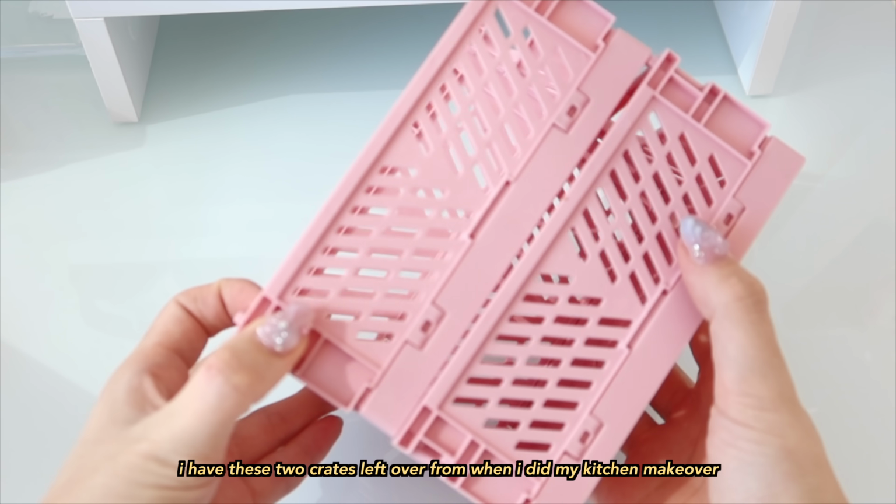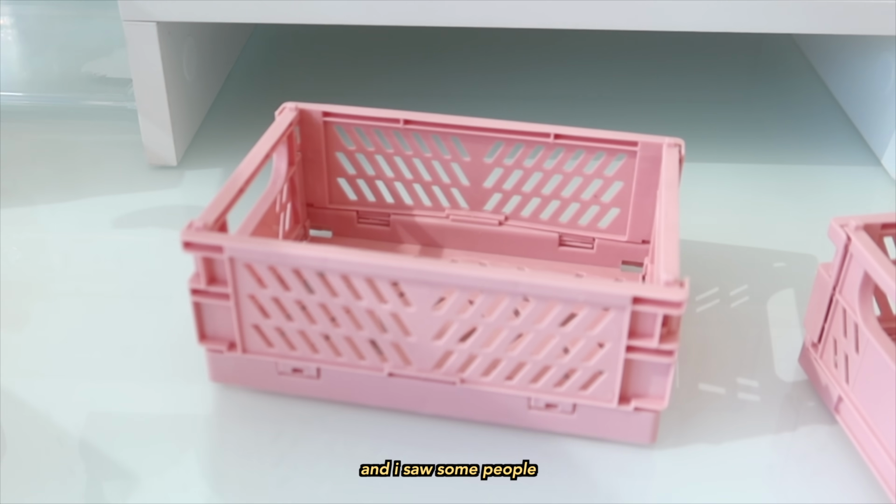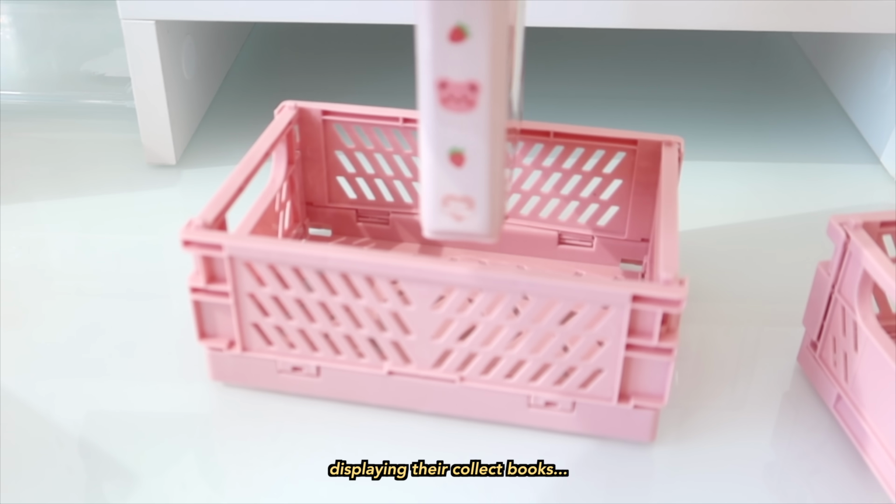I have these two crates left over from when I did my kitchen makeover, and I saw some people displaying their collected books.